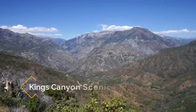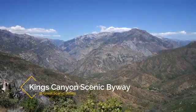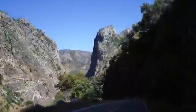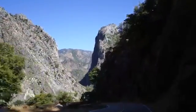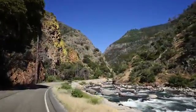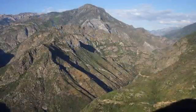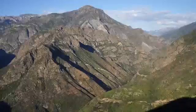Next up, it's hard to beat Kings Canyon Scenic Byway. This drive is on Highway 180 and it goes 50 miles down into the Cedar Grove area with amazing views the entire way. This is not a drive you should take if you're afraid of heights and don't like windy roads, as it's very windy and has big drop-offs.